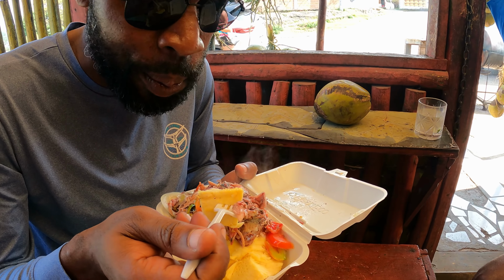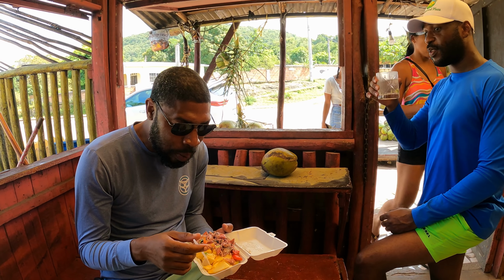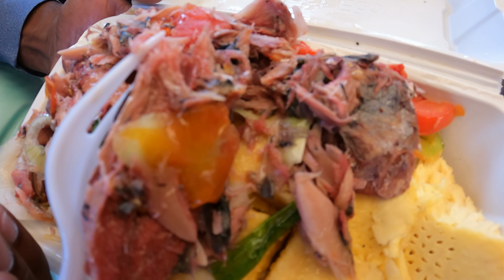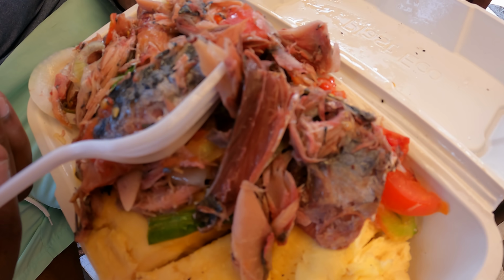Oh, that's it. That's classic. Oh, with the breadfruit? Oh, boy. I'm gonna make a food choice. This is the mackerel. We still have more places to go, but I gotta go into this after that.